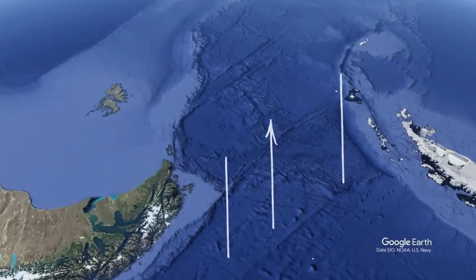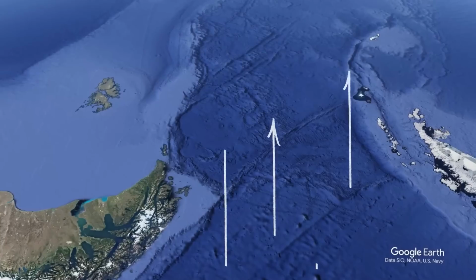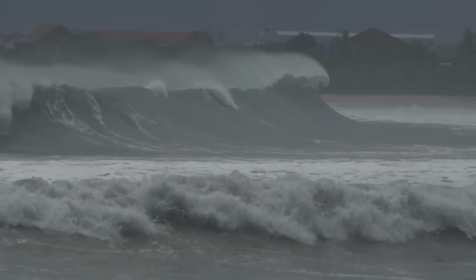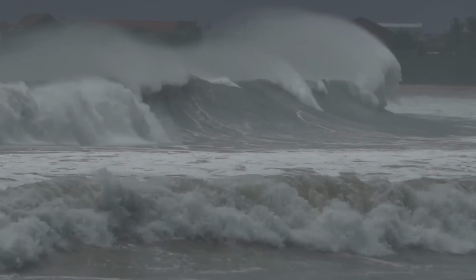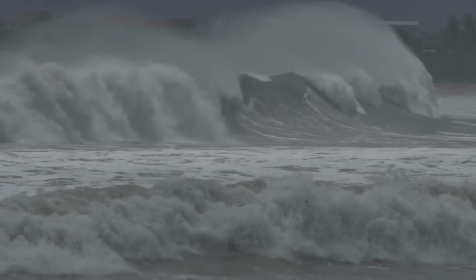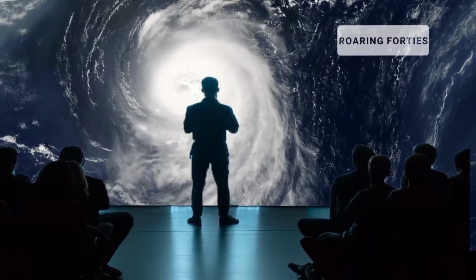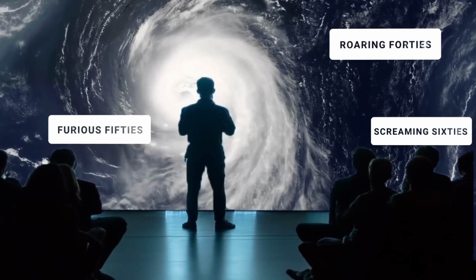The water rushes through the passage at a speed between 95 and 150 million cubic meters per second, which makes it rougher. And then there are winds that usually blow from west to east and are very strong between 40 and 60 degrees latitude. That's why those areas are called the Roaring Forties, Furious 50s, and Screaming 60s.